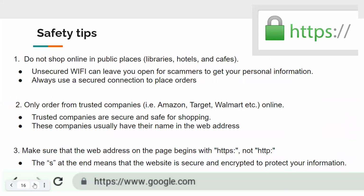Safety tips. Do not shop online in public places, such as libraries, hotels, or cafes, because they have unsecure Wi-Fi and it can leave you open for scammers to get your information. And always use a secure connection to place orders. Only order from trusted companies like Amazon, Target, and Walmart. Trusted companies are secure and safe for shopping.